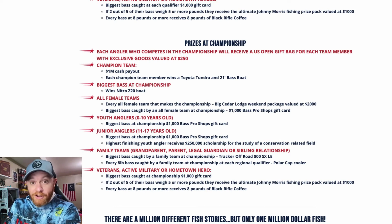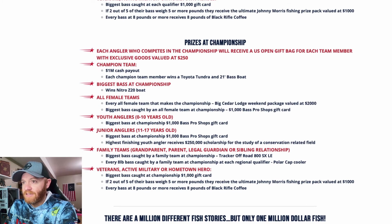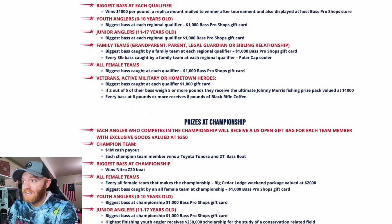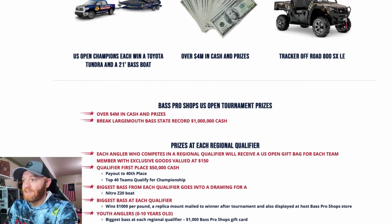So I'm curious, if you're the championship team and you got big bass, if you get 2 Z20s. That'd be interesting. So that's pretty good. You get $1 million if you win, you and your partner. So that's $500,000 apiece, and a new truck and a new boat. That is a huge deal. Plus, you're getting $250 worth of gear for being at the championship, and $150 for the qualifier just for doing that. So that's pretty good.